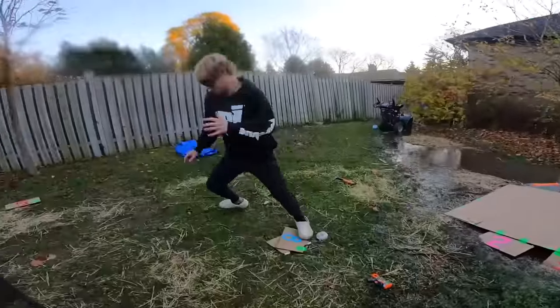Oh, hey guys. As soon as Jake does escape this, it is time to run. Oh, little fence. Phil, I'm going to kill you!